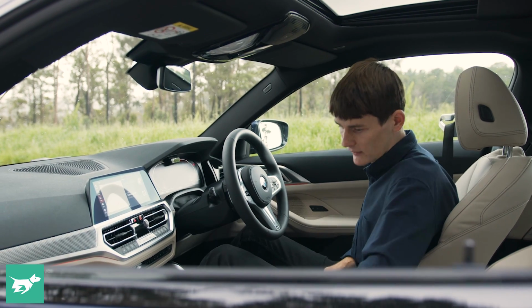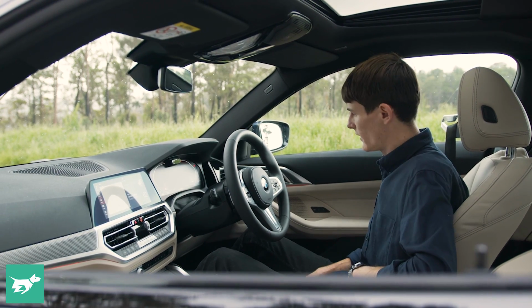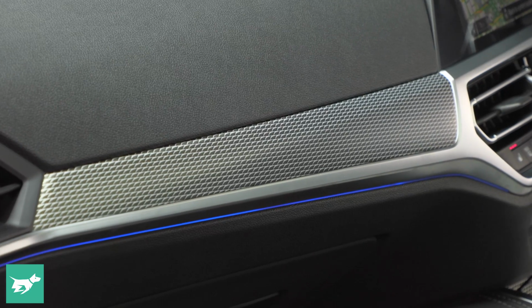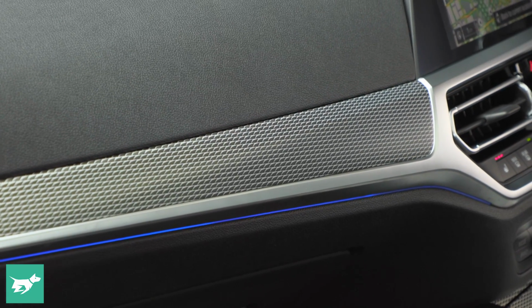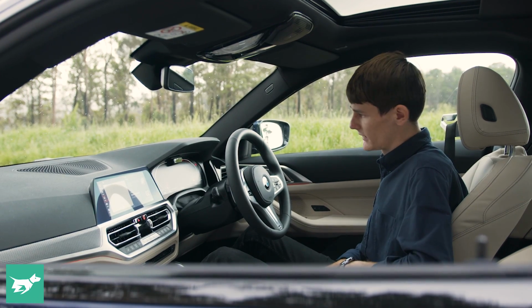You do get this lovely oyster white leather as an option in this particular vehicle, 430i, which I think works really nicely with the dark outside color. Although with the tetrahedral finish, it's maybe not quite so well matched. We'd like to see a little bit of wood inside this, which would set it off really nicely.